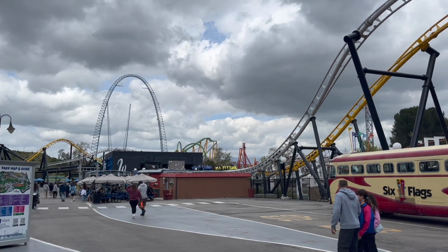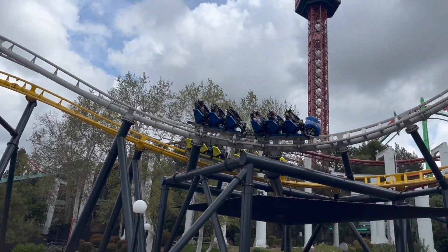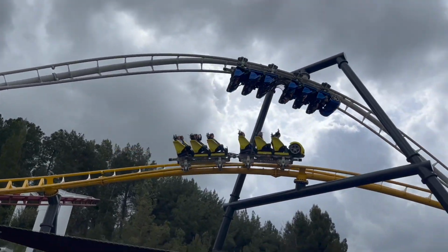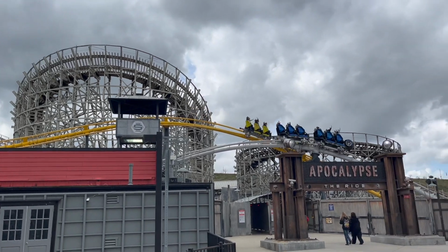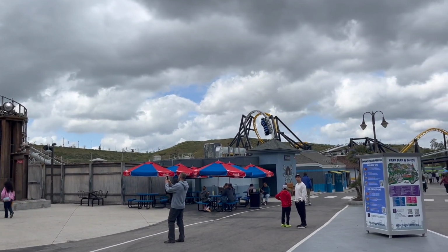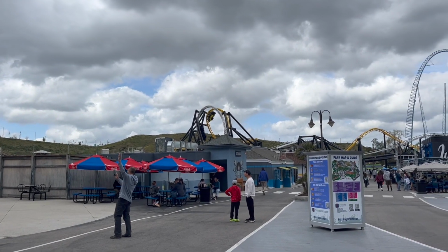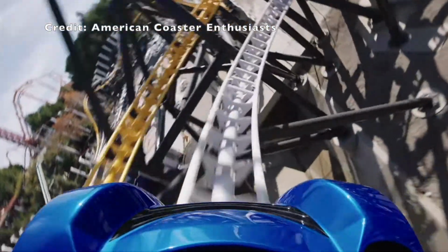Now, this ride was originally supposed to open a year prior in 2019. And technically speaking, it did open for pass holders in December, but as mentioned, it didn't open to the public until 2020. This was caused by a bunch of construction delays. This ride just took forever to build. But they finally got it open, and it's been very well received ever since. I got to experience it for the first time in March of 2024.